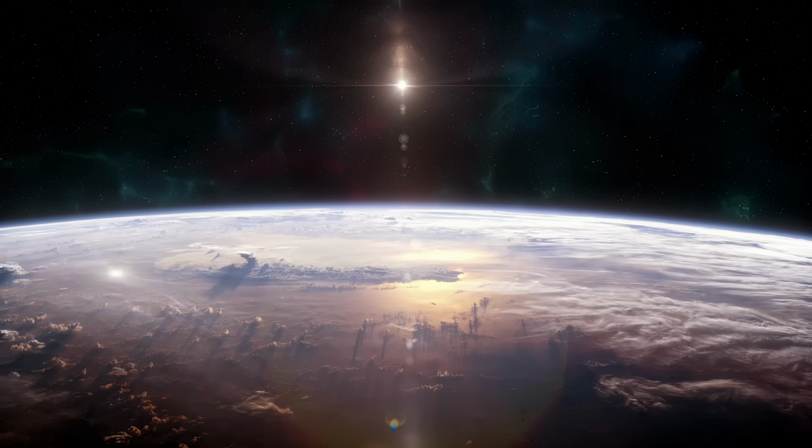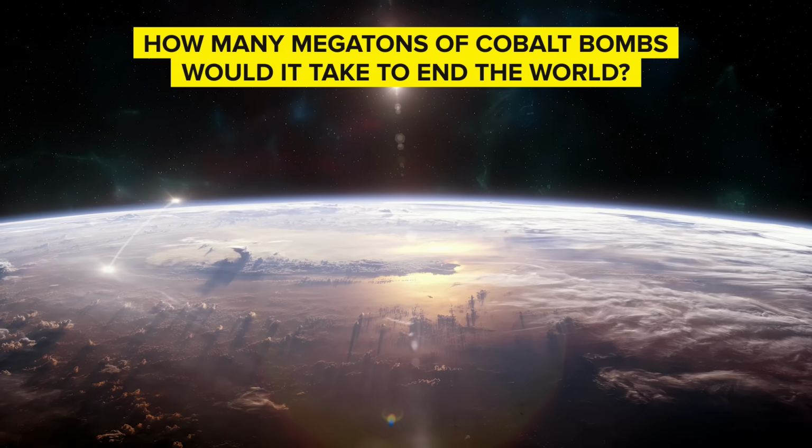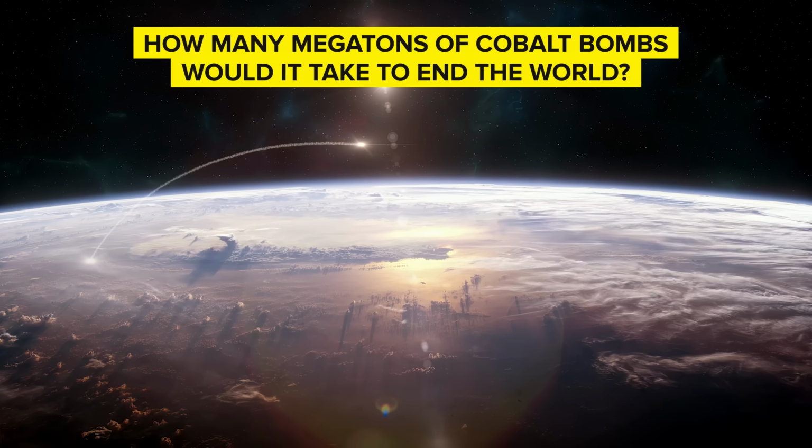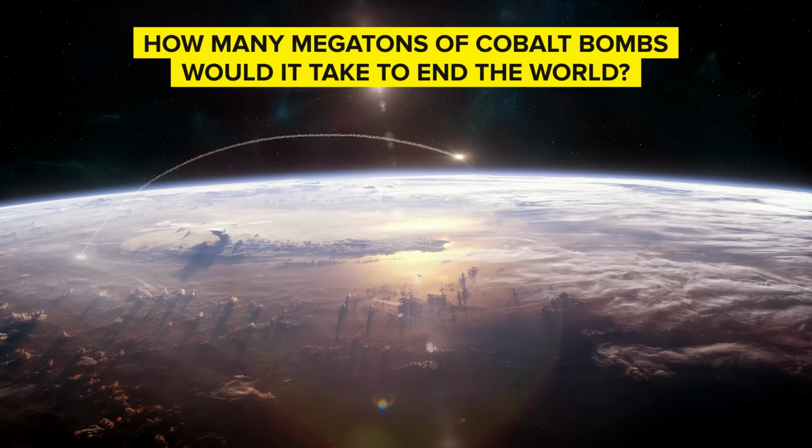First things first, how many megatons of cobalt bombs would it take to effectively end the world, killing everyone in it? In theory, about 50,000 megatons. That's approximately 1,000 Tsar Bombas.